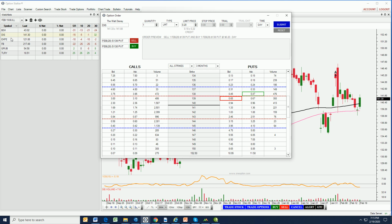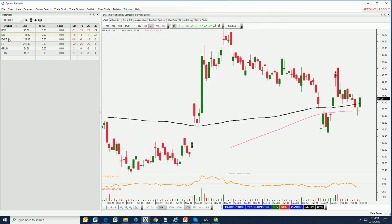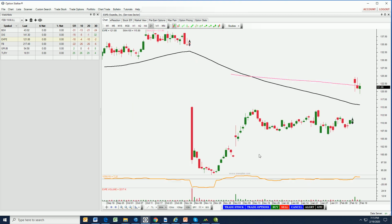Let's take a look at another one here. Go into EXPE. This is a kind of a wild one here. EXPE, look at this drop here from that earnings announcement after the close from 135 down to 95. Woof. Pretty bad. It's been able to recover, and it's actually been able to get through this horizontal resistance level and go into the gap. This stock is likely to continue to go into the gap.